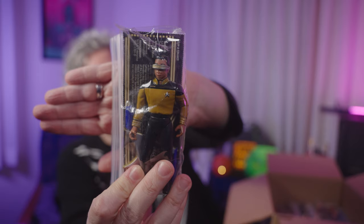Oh my God, there's so many. We've got a Borg drone. Dime a dozen. We have a Generations Geordi LaForge. Not the worst, not the best.